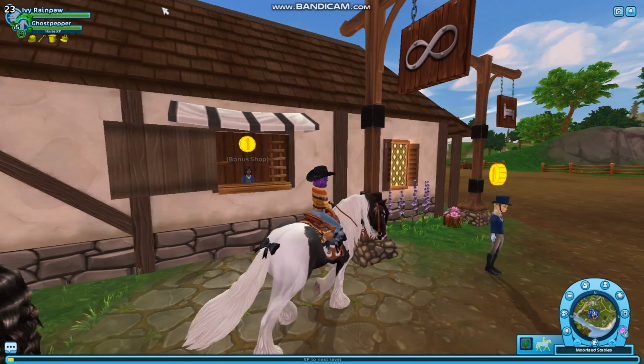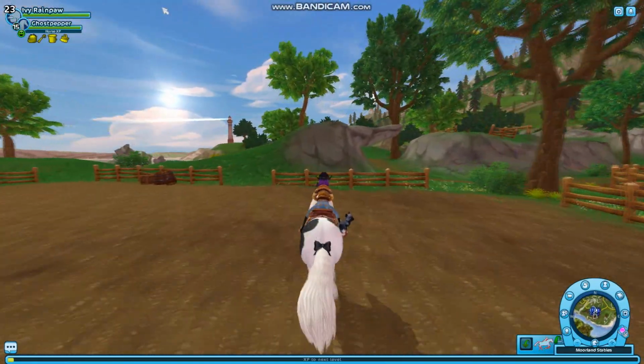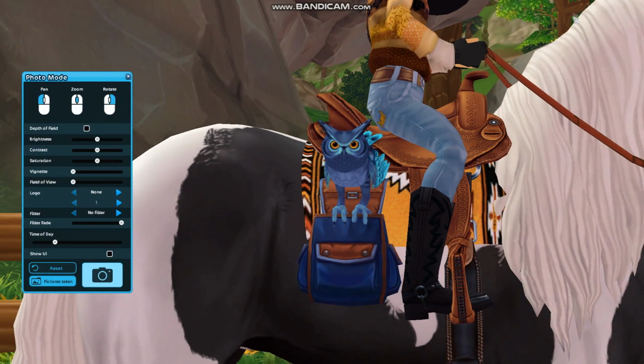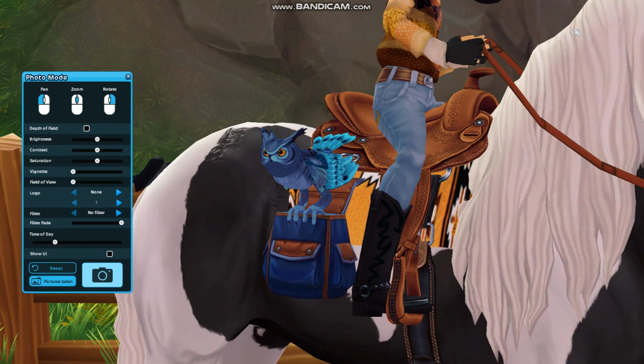Okay, so we're gonna go over here and take a look at this new saddlebag. Alright, here we go, you guys. Here is the camping saddlebag, which goes with the entire set that is coming out this year. There's obviously more coming to it. And of course I had to add the new owl because it's blue and brown, and it matched the color scheme really well, so I had to put it on.